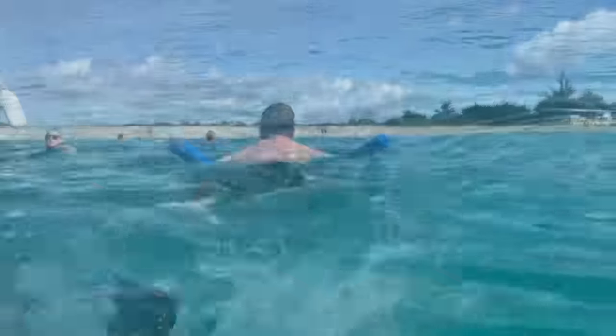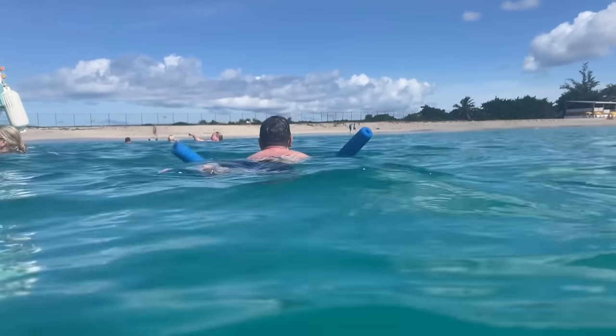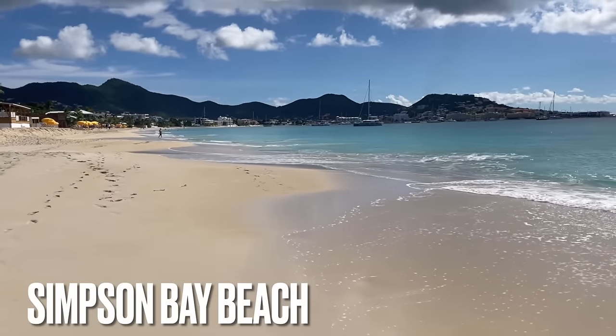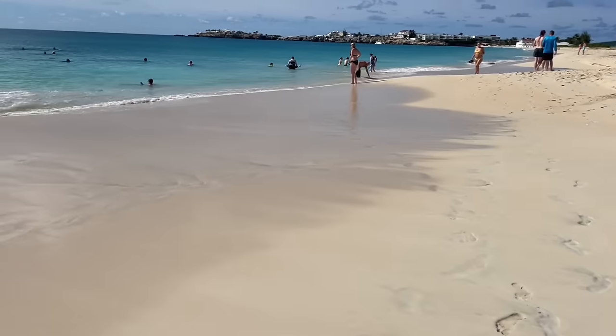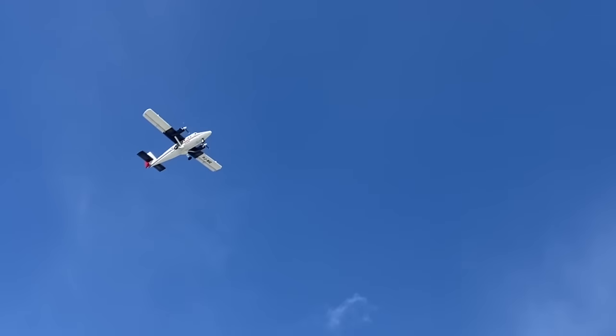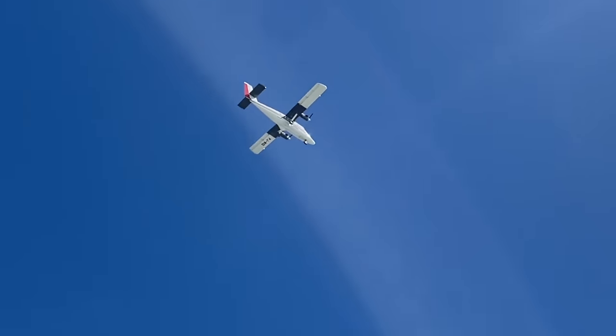Right, we've got a beach stop. In you go, Matthew. Woo! There's Matthew with his noodle. Why not, eh? Beautiful swim from the boat to shore. I think Matthew made it. Ah, this is so nice. I think I should have come for 2 weeks, you know?